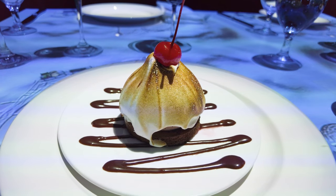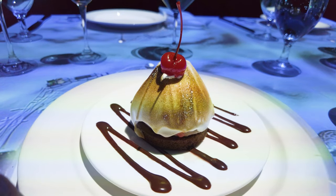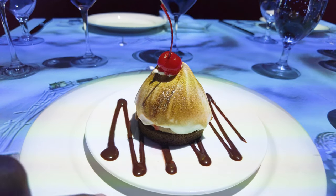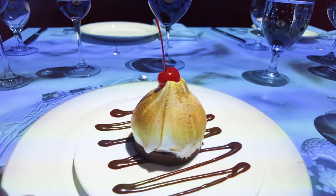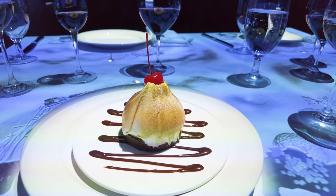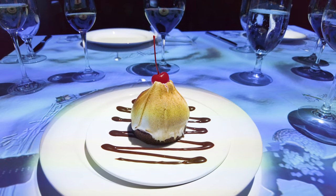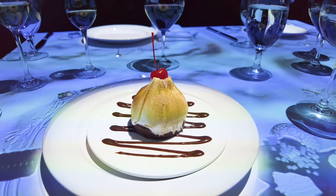Chocolate ganache, and the chocolate they use in there is going to be the Wanaha chocolate. It's going to be a dark chocolate from Honduras. And then on the bottom, you're going to have a chocolate biscuit, but it's more similar to something like a chocolate sponge cake. Inside that meringue, you're going to have a strawberry, chocolate, and vanilla gelato. It's a Neapolitan gelato. The meringue is going to be brulee here at the hotel, and then they top it with a maraschino cherry. It's like a mini baked Alaska.